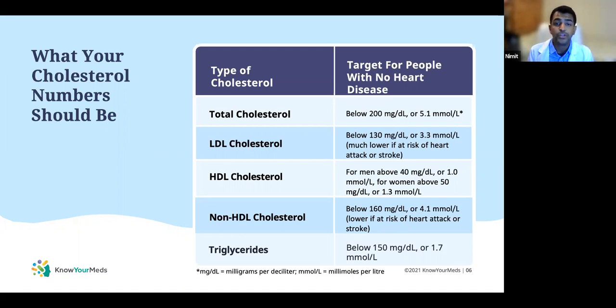What we use to measure cholesterol is two terms: milligrams per deciliter, and millimoles per liter. Milligrams per deciliter is usually the unit we'll see in the United States, whereas millimoles per liter we'll see in countries outside of the United States. So that's just a little bit of where that terminology differs. For total cholesterol, we're looking at a number below 200 milligrams per deciliter, or 5.1 millimoles per liter. For LDL, again the bad type of cholesterol, we want to keep this number below 130, or 3.3 millimoles per liter.